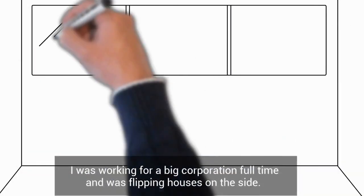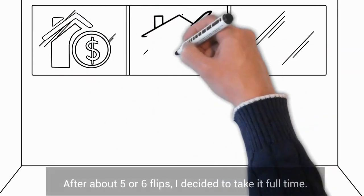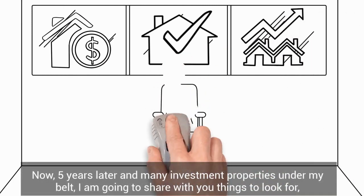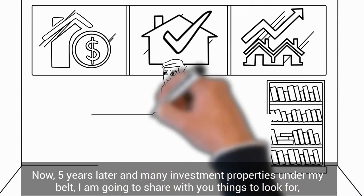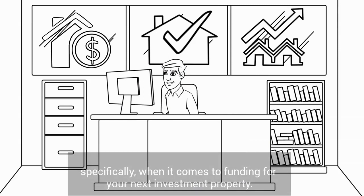I was working for a big corporation full-time and was flipping houses on the side. After about 5 or 6 flips, I decided to take it full-time. Now, 5 years later and many investment properties under my belt, I'm going to share with you things to look for specifically when it comes to funding your next investment property.